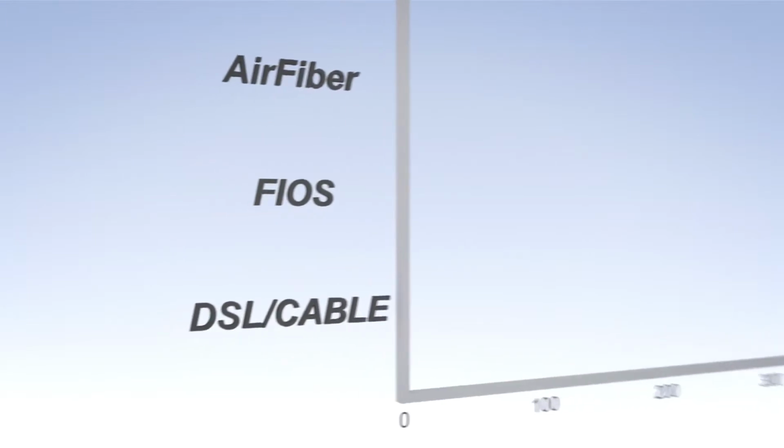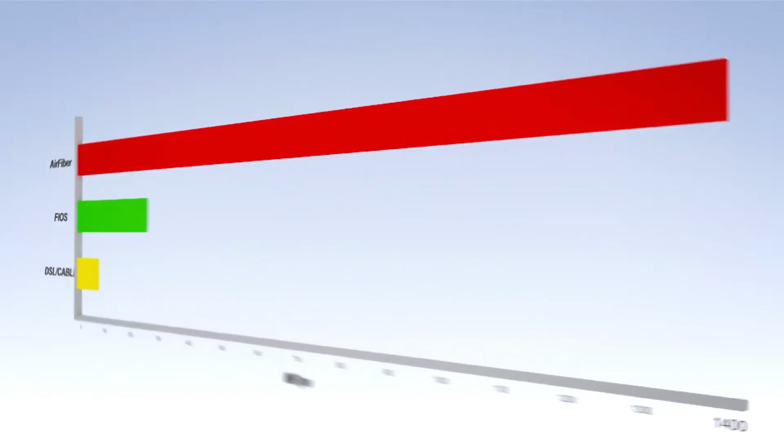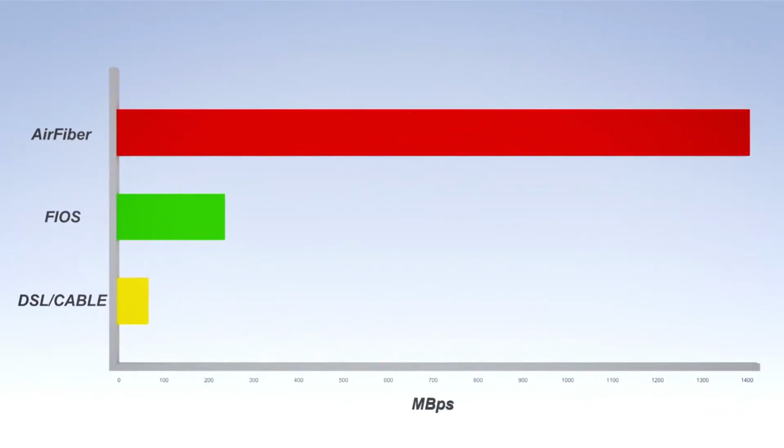This product will do 1.4 gigabits of data, which is approximately 300 times faster than you would get from your normal home internet service provider. Operators are going to be able to get between 10 and 100 times more data throughput for the same dollar. So that's the big impact that this product is going to have.